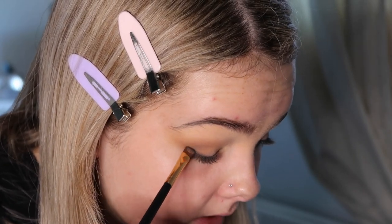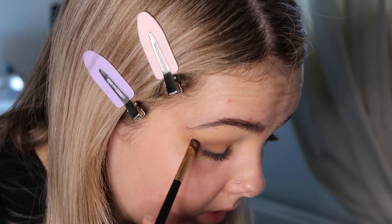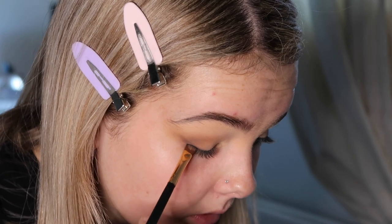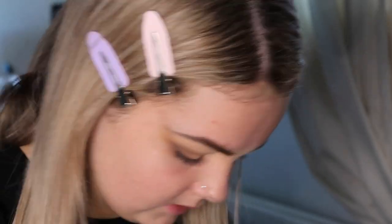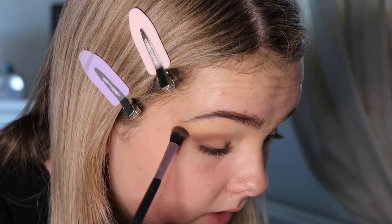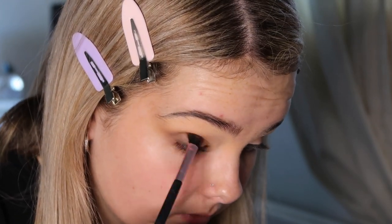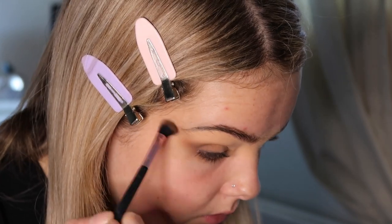And then create a tiny, tiny wing, and I mean small, because I'm going to blend it out. So like really, really small. And then a small fluffy brush just to blend the edges of that out. One of my eyes always looks better than the other.